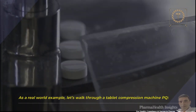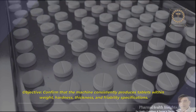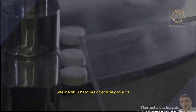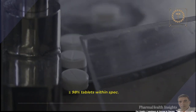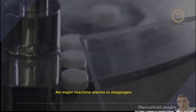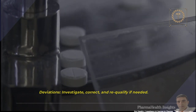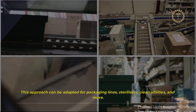As a real-world example, let's walk through a tablet compression machine PQ. Objective: confirm that the machine consistently produces tablets within weight, hardness, thickness, and friability specifications. Plan: run 3 batches of actual product, monitor speed, compression force, feeder performance, perform in-process checks every 15 to 30 minutes, check environmental conditions, temperature, humidity. Acceptance criteria is greater than or equal to 98% tablets within spec. Rejection rate is less than or equal to 2%. No major machine alarms or stoppages. Outcome: all runs pass. Equipment is ready for routine use. Deviations: investigate, correct, and re-qualify if needed. This approach can be adapted for packaging lines, sterilizers, clean utilities, and more.